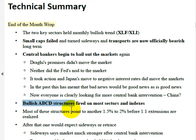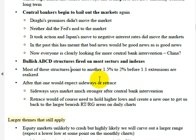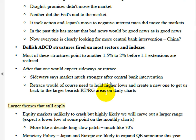You got bullish ABCD structures that fired on most sectors and indexes. We'll look at some of those. Most of these structures point to another 1.5 to 2%, right, before the one-to-one extensions are done. That's why I said at the top of the show we're probably going to see more of a rally. After that, you'd have to expect they're going to go sideways or retrace, and that sideways market is much stronger if they do that.